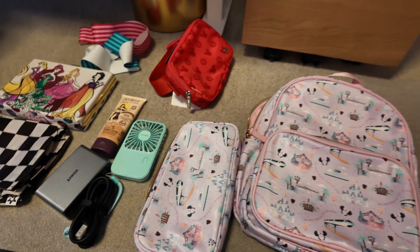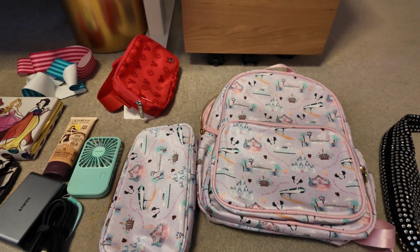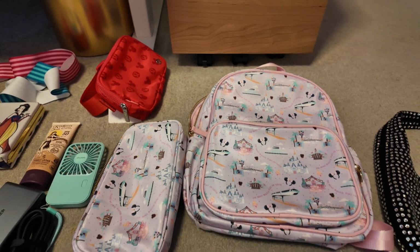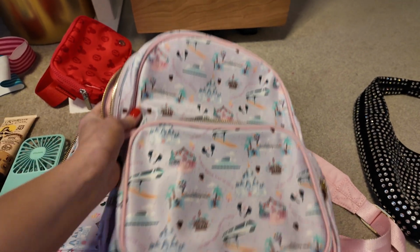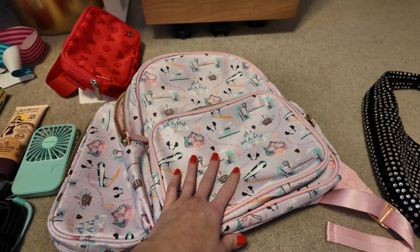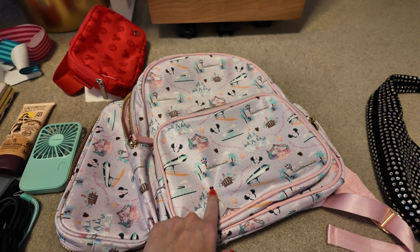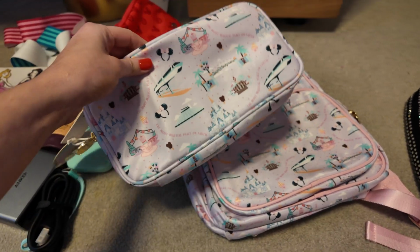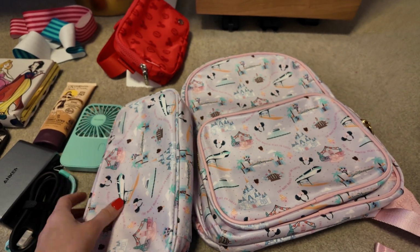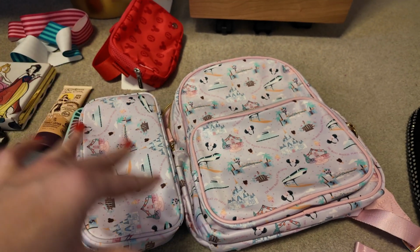So I do have a few things piled up that I've gotten over the last few months. So I'm just gonna show, it's kind of like a little haul. There was a collaboration with Stoney Clover and Disney, and I was able to snag the little backpack and matching small pouch on the Disney Store website.